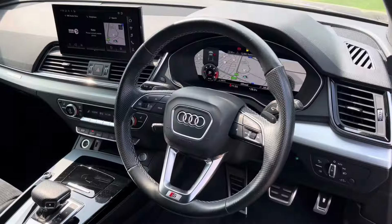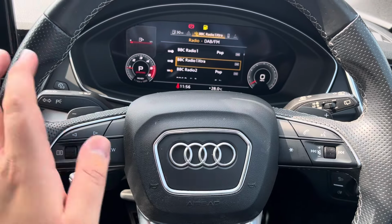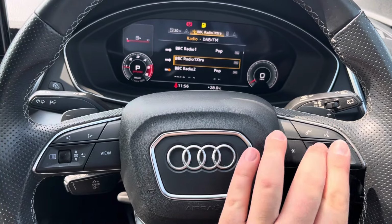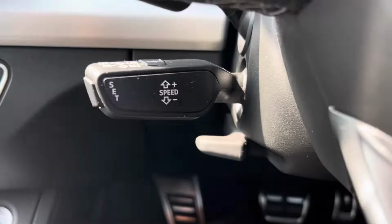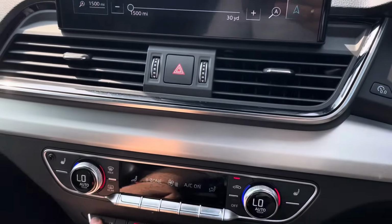The virtual cockpit can be configured to your preference using the left side of the multifunction controls. On the right is your volume and voice controls and mid-journey phone calls, and underneath to the left your cruise control and speed limiter for those longer motorway journeys. With the central touchscreen display you can access Apple CarPlay or Android Auto, as well as DAB and FM radio stations or simply navigation so you never feel disconnected.